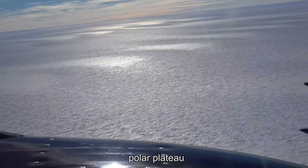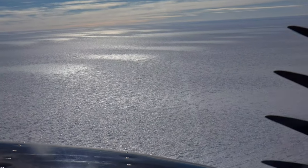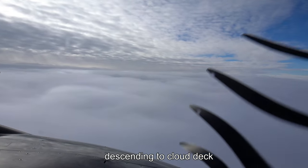As the pilot had surmised, the weather on the polar plateau was good, but we knew that that wasn't the case at Union Glacier. Nearing the Union Glacier, we descended through the cloud deck to poor weather on the glacier.